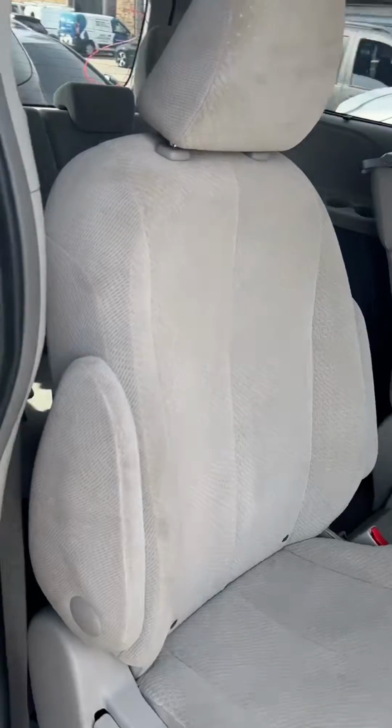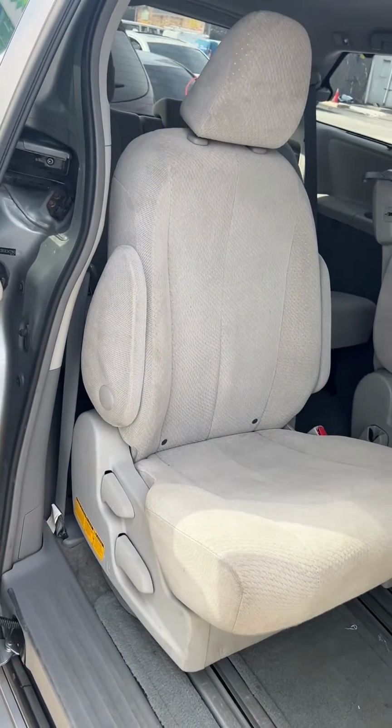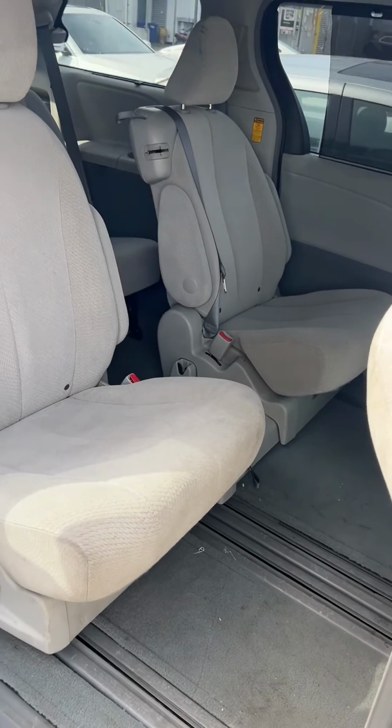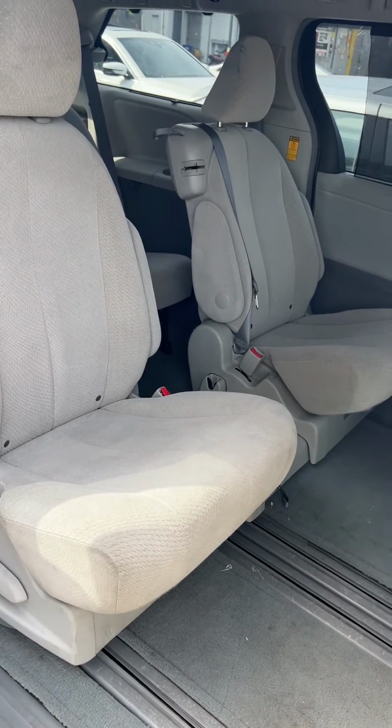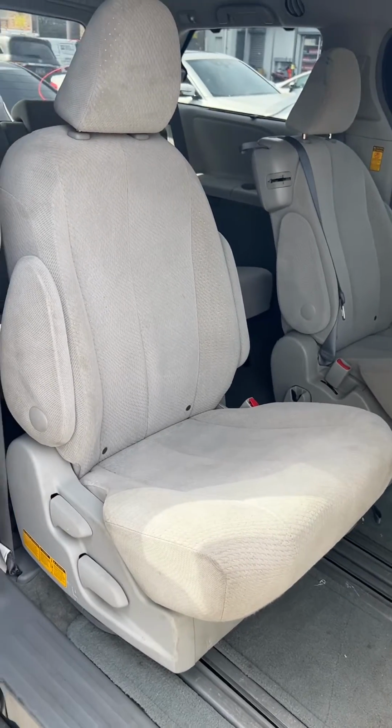All right, so this one is on the passenger side. Sometimes it's on the driver side, and you have an issue like B2224. So just change the lock and everything works fine.